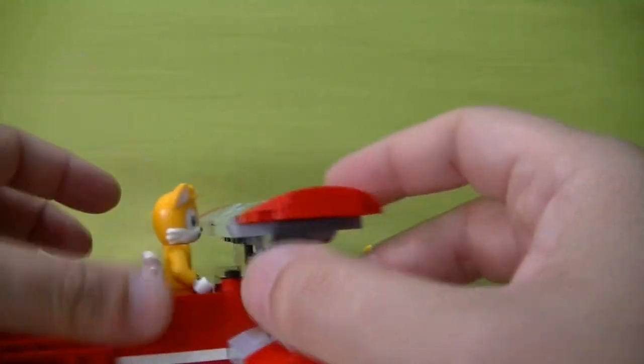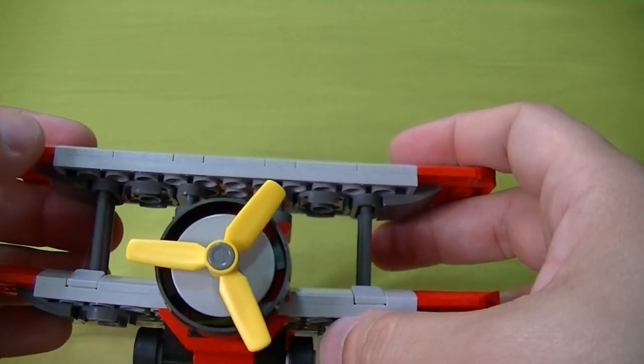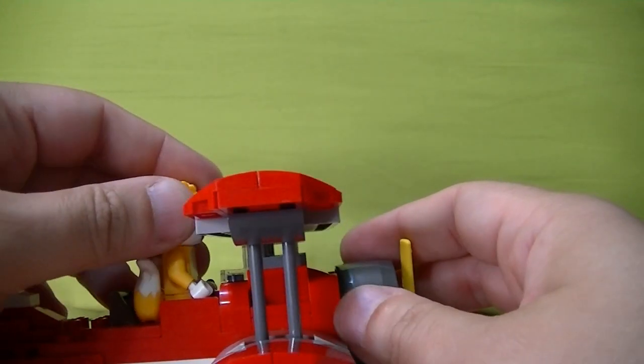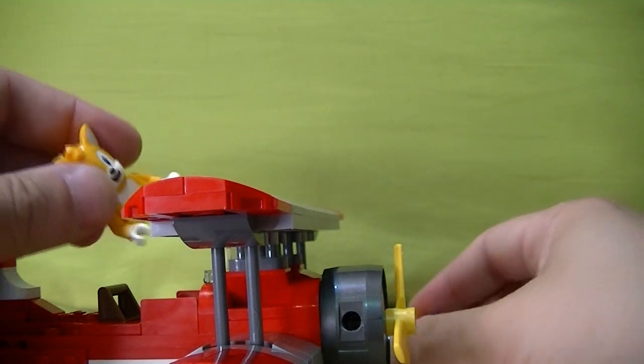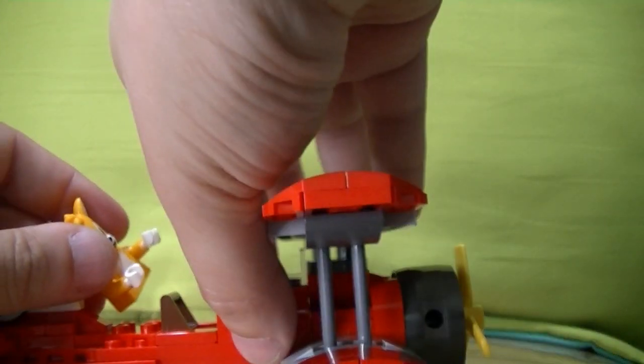I mean, it's not entirely convincing. And plus, the height is just a little bit off. I mean, he's looking directly into the wing, so he can't actually see where he's going. Is this the kind of situation where you're supposed to just take the figure's torso off and stick that in? Let's see how that would look.